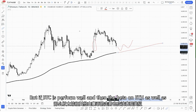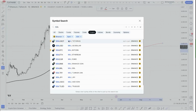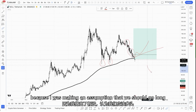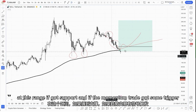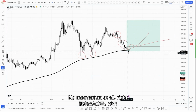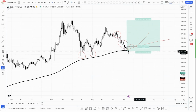But if BTC performs well, then the beta on Ethereum and also the gold coin should perform similarly. Solana, yeah, Solana is the one that will be different. Because I was making the assumption that we should go long at this range, if it got support and if the momentum trade got some trigger. But you can see it keeps dropping, right? No momentum at all, no bounce at all. What we were expecting is that this 200 EMA curve should be going up, but okay, we can keep monitoring.